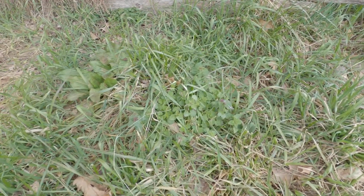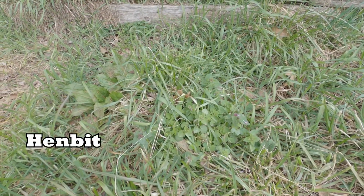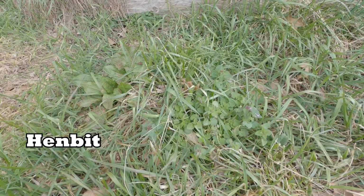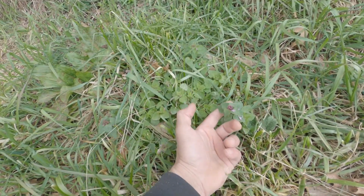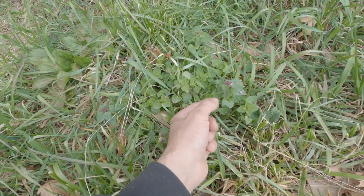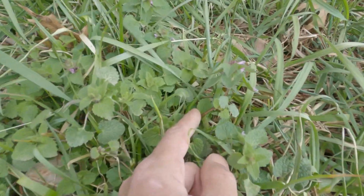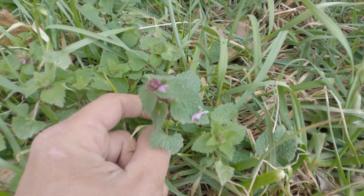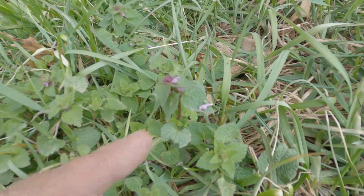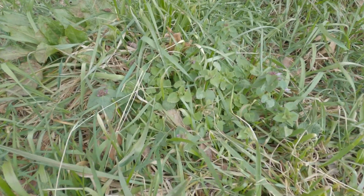Okay, so the first thing I want to show you is what I believe to be henbit and not purple dead nettles, and I'm going to explain. You see how these are pretty much all green as far as the leaves, and the stem has a little bit of a dark purple color to it, but the leaves themselves are green. Got a nice beautiful flower there on the top. That is what I believe is henbit.